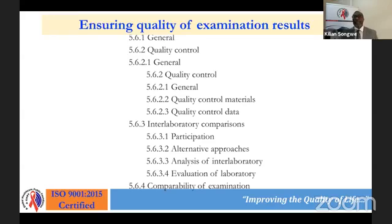So the quality control basically asks a very simple question. Are the results of the patients valid? And basically, for us to be able to answer that very simple question, we need to have quality control material that, first and foremost, must mimic the patient sample. So it must look in terms of ingredients like the patient sample, because it is going to be reporting what the patient sample should actually be reporting.